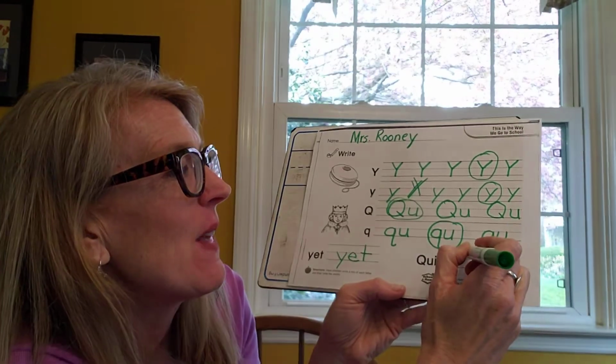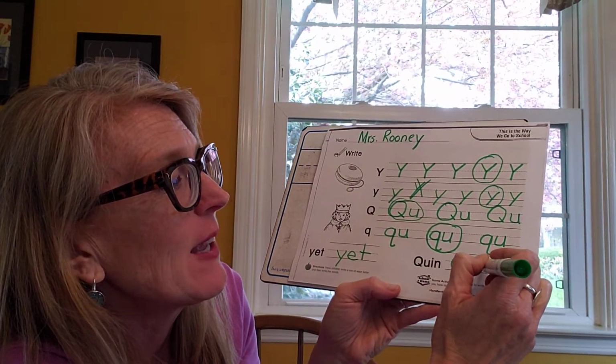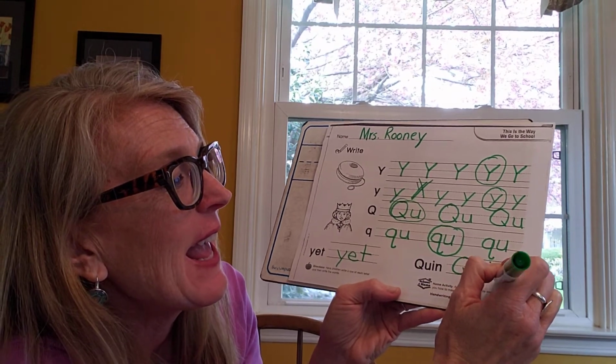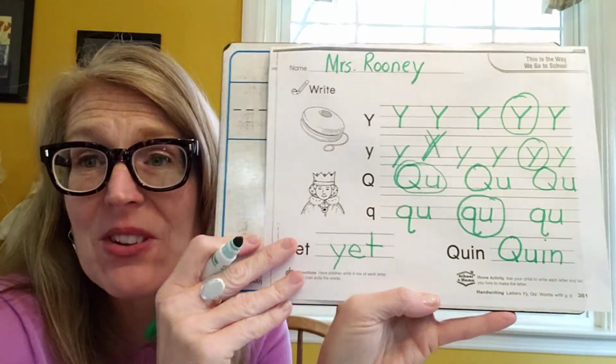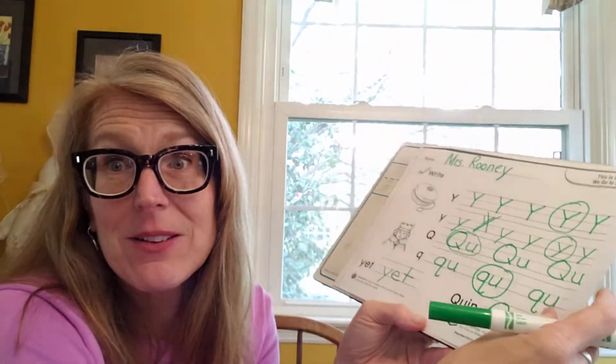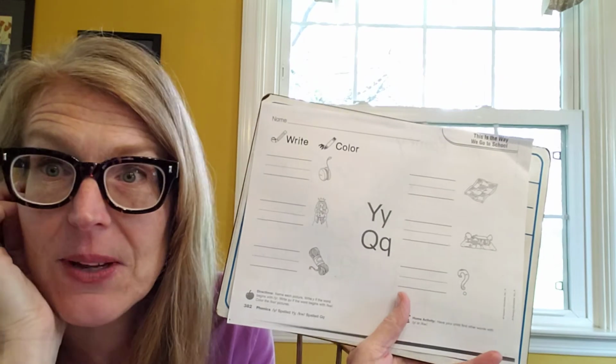So let's go ahead and write that. Uppercase Q, U, I, N. Okay, and remember, Mrs. Rooney's using markers so that you're able to see my work. You are using pencil, okay? All right, my friends, go ahead and turn your page and let's take a look at the page behind, okay?